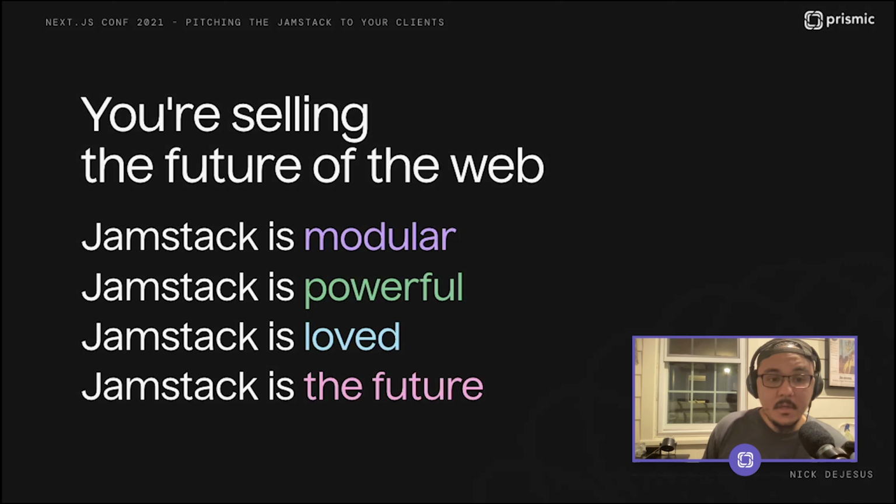Jamstack is loved. Most developers who work with the Jamstack love it. Satisfaction is increasing, and more companies are switching to the Jamstack because of it. And just straight up, Jamstack is the future.